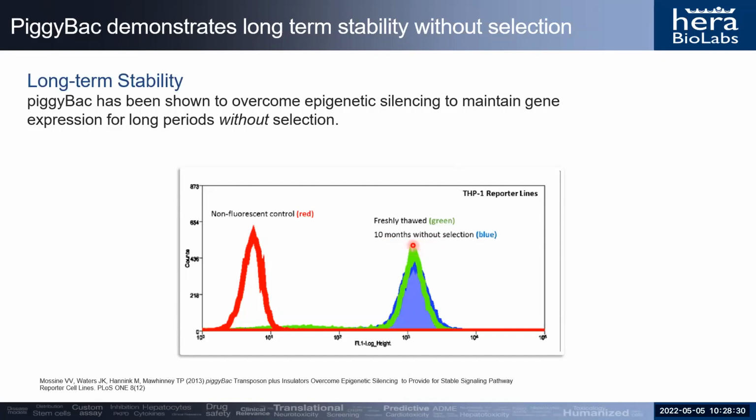And then 10 months later of continuous passaging without selection, you can see the reporter signal is still as strong and has not been silenced. It's essentially the same as it was from the fresh post-transfection expression of this reporter gene. So yes, it's extremely stable over time.